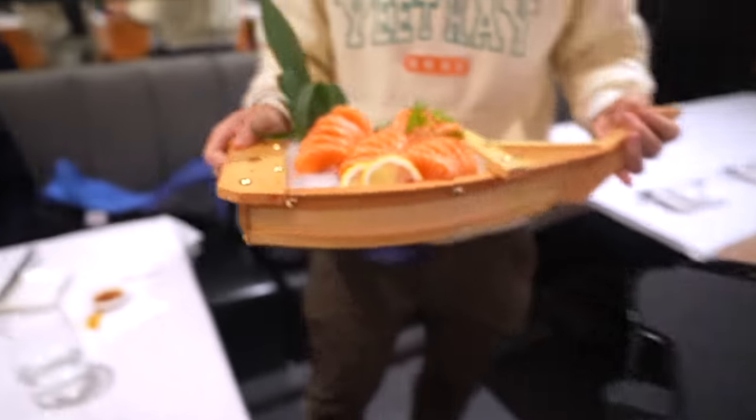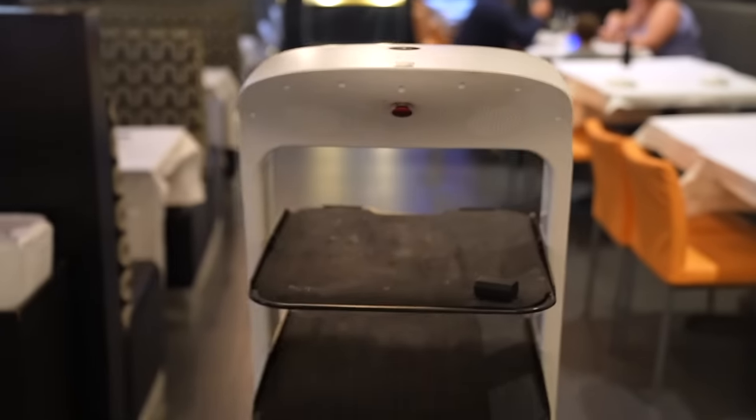I'm gonna save you guys the trouble. This whole Robo Sushi thing is a marketing gimmick. But more importantly, let's see how the sushi actually tastes.